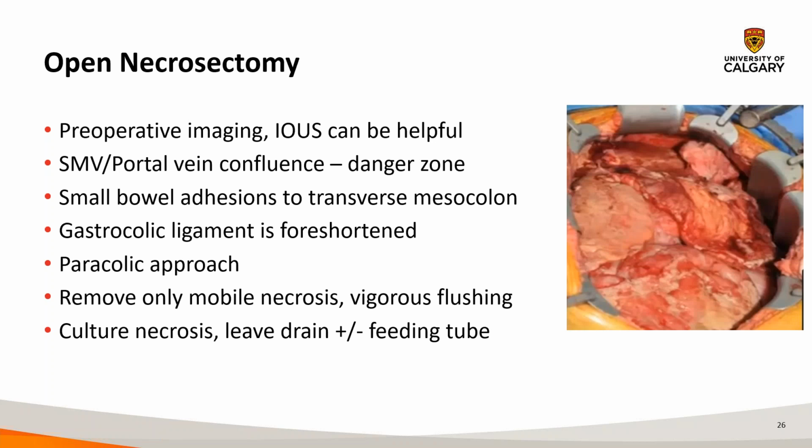Preoperative imaging and then again, intraoperative ultrasound can be helpful. The SMV and portal vein confluence will again be a danger zone. There are going to be adhesions between small bowel and transverse mesocolon that you have to be very meticulous about taking down. The gastrocolic ligament is going to be foreshortened, and so you have to be aware about that as well. Sometimes it's better to take the paracolic approach, whereby mobilizing both the flexures may be helpful. And again, like I said, removing only the mobile necrosis, taking some cultures, and then leaving drains, and then plus minus a feeding tube, depending on the center preference as to how you think the patient is going to do afterwards as well.